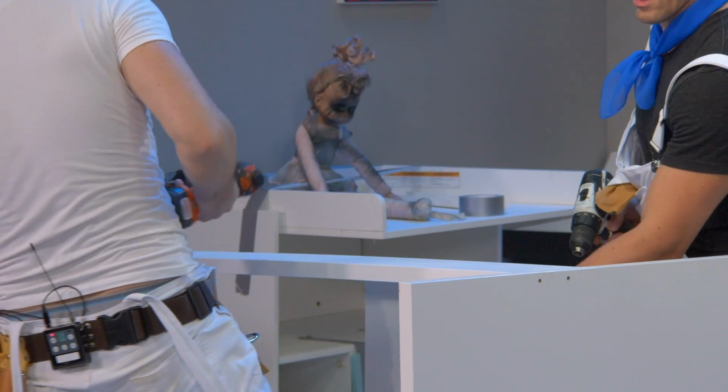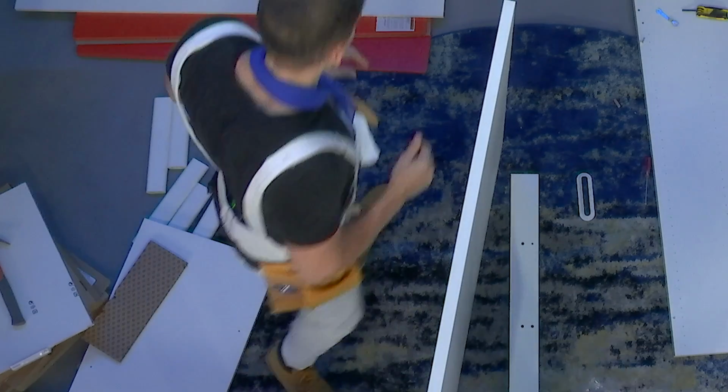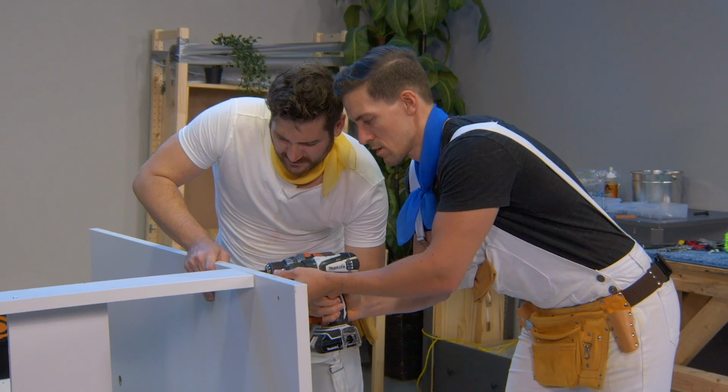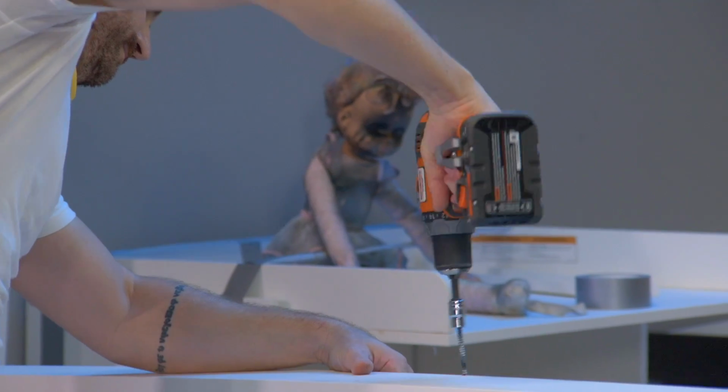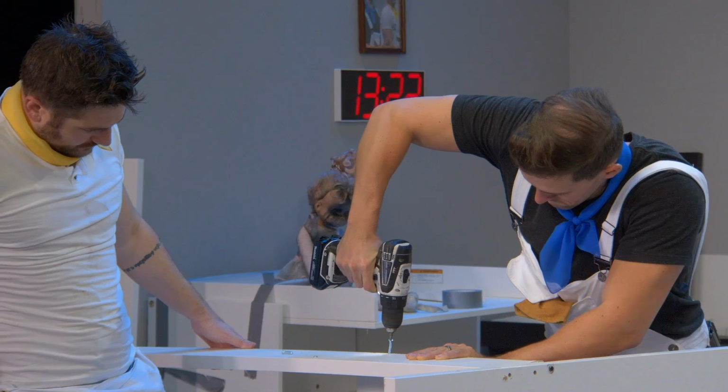Whoa! That's making weird smells. Hold on. All right, I have an idea. My idea was to just not let Adam have all the fun with the power drill. Darn something. Oh, careful there. Careful there. A little wonky.